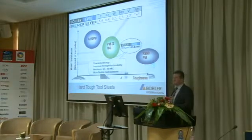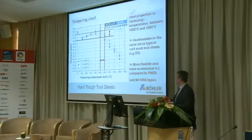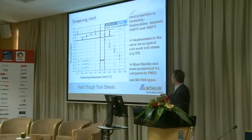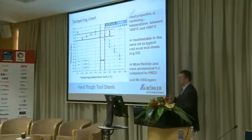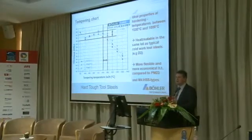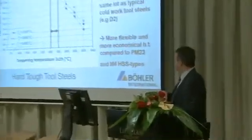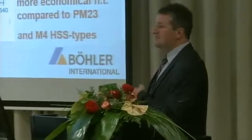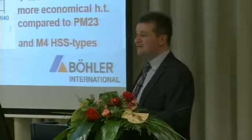Working hardness 60 to 64 Rockwell C, also very typical, nothing special on that. If we look at the heat treatment, the tempering charts of this material, it's quite easy and very popular because we can work at the typical hardening temperatures like our hot work and cold work tool steels. So nothing special is required in terms of heat treatment when we talk to our heat treaters. That's quite easy. And the tempering temperatures are also in the typical range of tool steels, between 540 and 560 degrees.